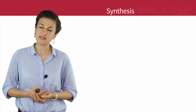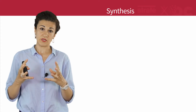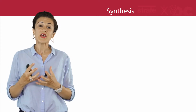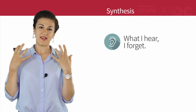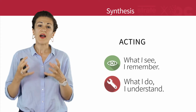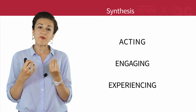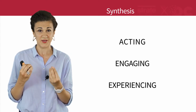And here is a synthesis of the theory in the wise words of a disciple of Confucius. What I hear, I forget. What I see, I remember. What I do, I understand. So acting, engaging, experiencing prototypes is the most important thing that we can do with our ideas.